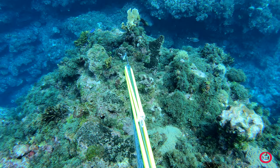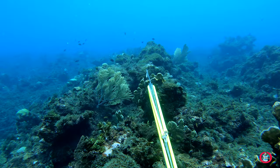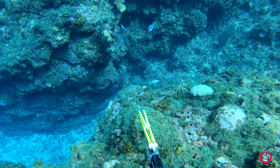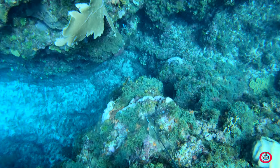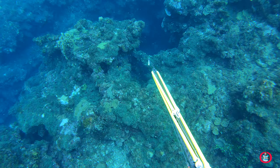Red belly again. This one was swimming away. I take the aim, squeeze the trigger, but my safety was on. So this squab was hiding from me. It didn't know that I saw it. It was depending on its camouflage. So this is our next red belly.